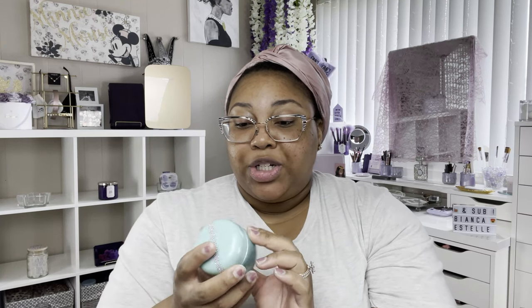So we're going to open this bad boy. I already know, I've opened it once when I got it in my Sephora sale, and I already know this sucker is heavy. This is a big little jar and it is heavy, like baseball heavy. So this is what it looks like. Classic Tatcha packaging. So we'll get some instructions for this.